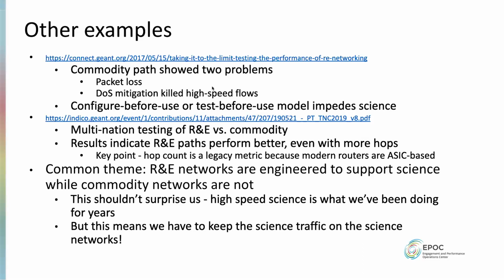And so if you look at there's this common theme here, right? RNE networks are engineered to support the science. Commodity networks are not engineered to support the science. And as I said before, right, this is not particularly surprising. This is the set of selfish reasons for which each of these classes of network are built and deployed and operated, right? So the commodity folks have a set of things that they need to do and a set of risks that they need to manage. And that includes don't tolerate sudden traffic spikes from IP address pairs. So what does that mean, right? That means we have to keep the science traffic on the science networks as a community. Next slide.